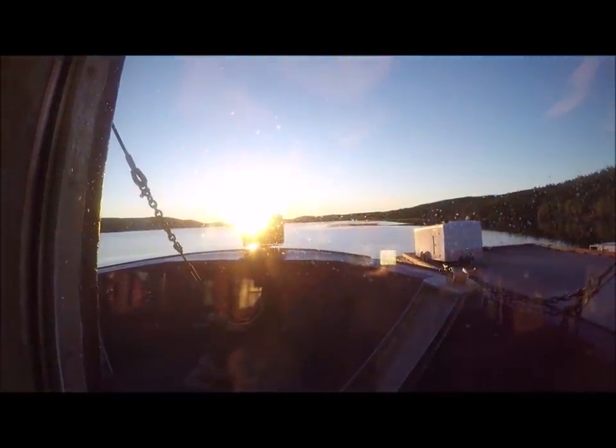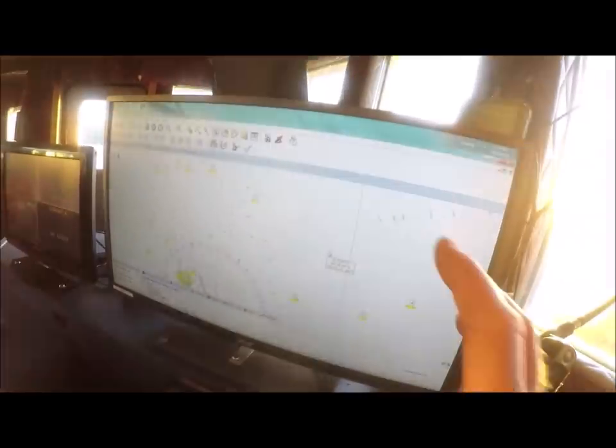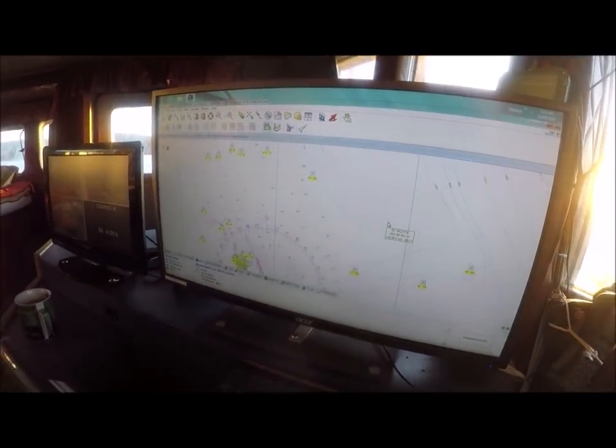Beautiful morning here in Port, just waiting for the boys to come down now. We're taking the shrimp gear off today, and then we're going back to Williams Harbour to get some pots ready for a crab survey. And right now, this is all the positions where the pots have to be set for the survey, and I'm just going to preload them in our program and have them all ready to go.